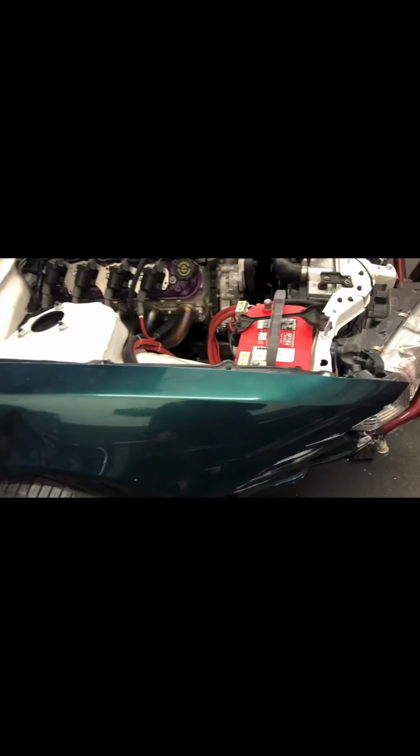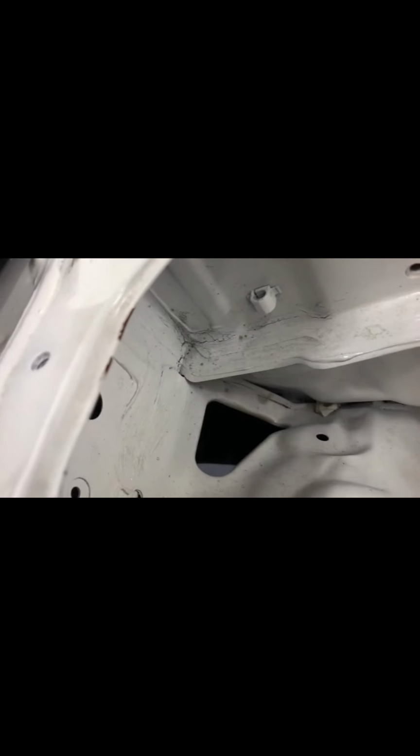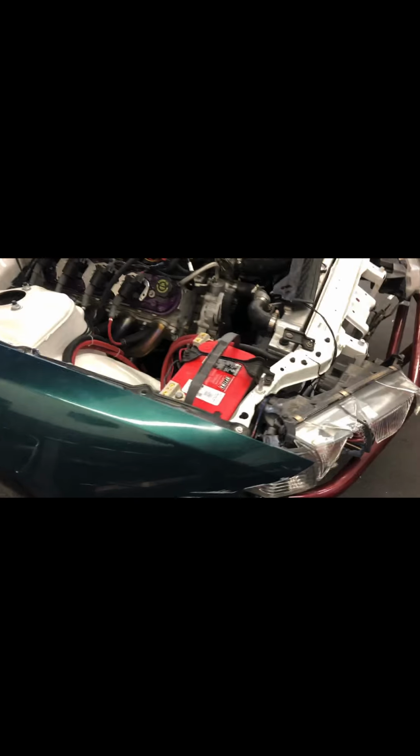Fender's a little damaged. We're gonna see if we can fix this. Impact here went pretty far. He hit the wall. So we had some damage back here. So we don't know how this is gonna go. It's probably gonna get a tube front end, same as mine. We'll see.